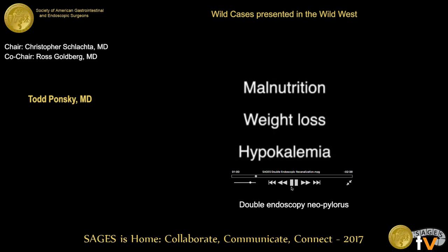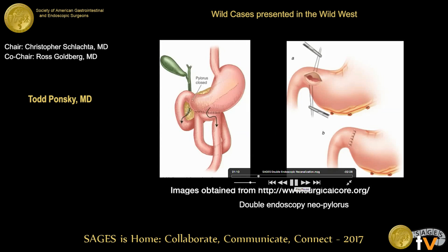In addition to not being able to eat, the patient suffered from malnutrition and electrolyte disturbances as a result of this complication. While other options to manage the gastric outlet obstruction include pyloroplasty or gastrojejunostomy, who would go in open to do an operation on this patient? Let's not say what it is yet.